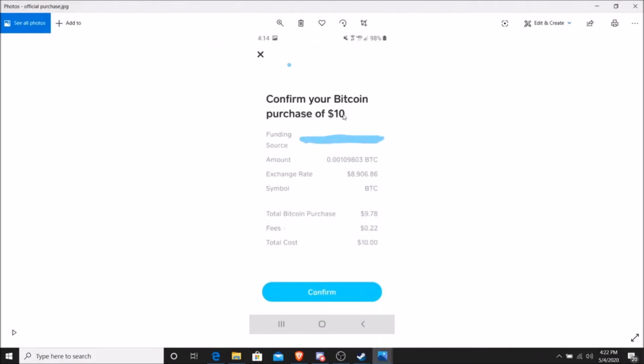Like I had decided to do $10. It'll say confirm your Bitcoin purchase of $10. It'll tell you where the money's coming from, the amount of Bitcoin, and the exchange rate you're buying it at, and what it is, Bitcoin, and the price. I'm buying $9.78 worth of Bitcoin after the fees of only being 22 cents.